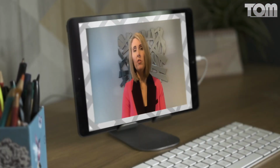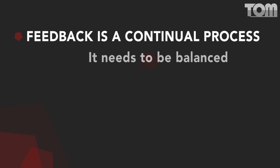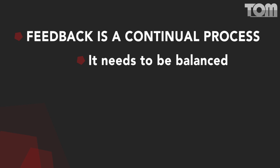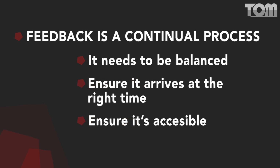So what are the capabilities of the technology to support feedback? That can be immediate or longer term. And we can use a vast array of data that's available, as well as the face-to-face concepts and thinking to determine where a student is in their learning and to show evidence of that learning. Most importantly, we need to think of feedback as a continual process. We need to balance it to make sure there's not too much or too little, and we need to ensure it arrives at the right time and that it's ubiquitously accessible by learners and their parents or relevant stakeholders.